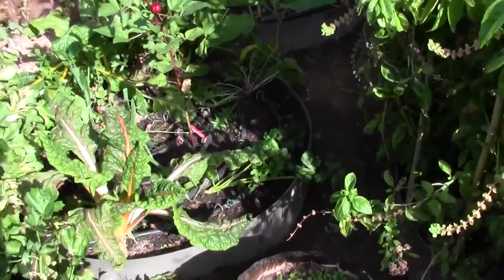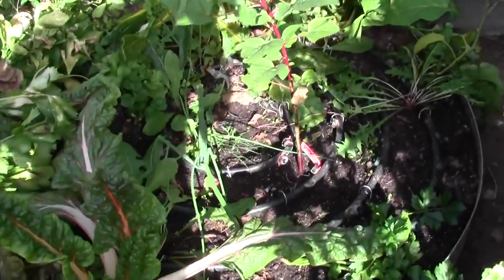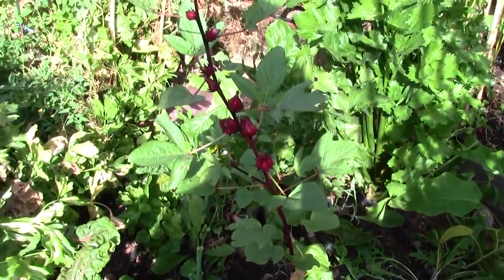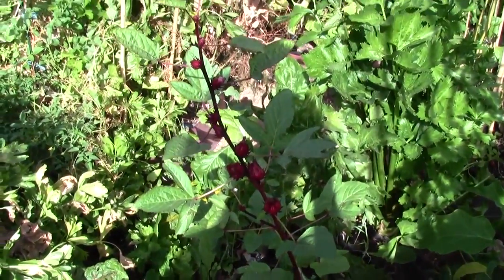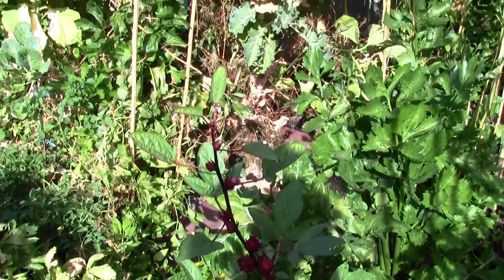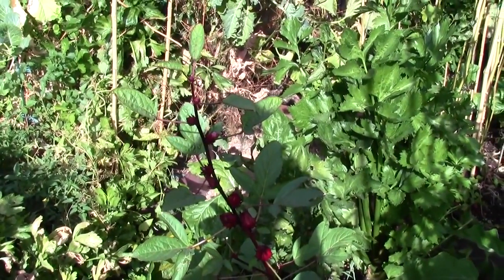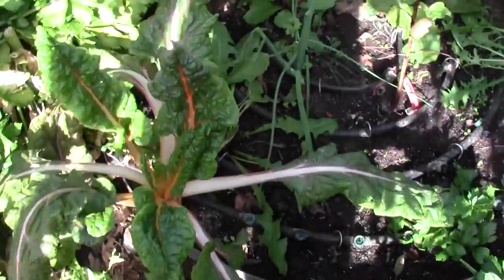Next bed over here. This bed had onions. I don't think I've ever actually replanted it for the summer, except I have this beautiful roselle plant, edible hibiscus. And those guys are pretty cool. I want to take cuttings off that and root them before it gets too cold. It also has some Swiss chard.